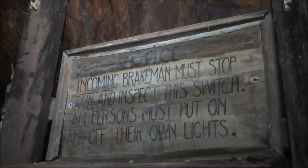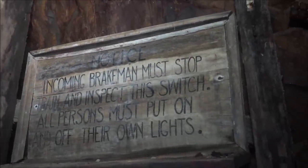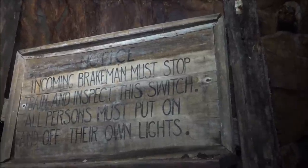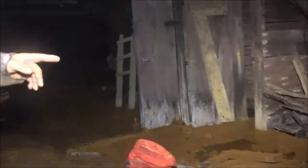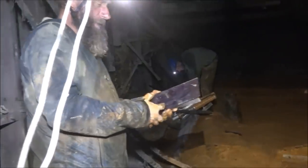Got this sign that says, notice, incoming brakeman must stop train and inspect switch. All persons must put on and off their own lights. Weird, all these little shacks, there's almost like lunch rooms, but I don't know, maybe they had to separate for different trades. Everyone had their own little room or something. Kind of weird, eh? You know, because the bench is on both walls and they're all like a whole bunch of holes in here. One's maybe an outhouse.